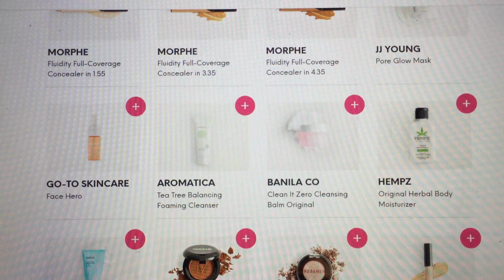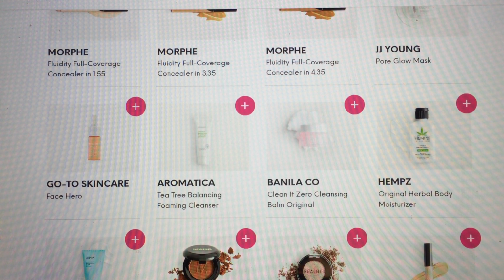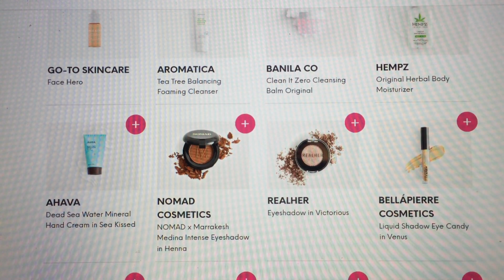The other options were Go to Skin Face Hero, the Aromateca Tea Tree Balancing Foaming Cleanser, and Vanilla Company Clean It Zero Cleansing Balm Original, and then Hemp's Original Herb Body Moisturizer. The next items were one from Hava, which is the Deep Sea Water Mineral Hand Cream in Sea Kissed.